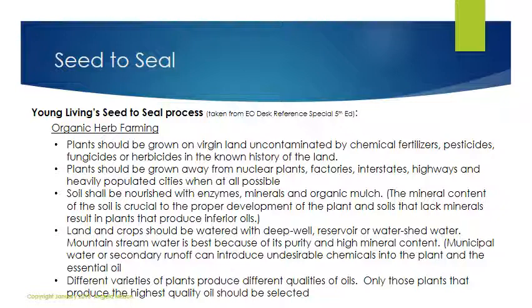Plants should be grown away from nuclear plants, factories, interstates, highways, and heavily populated cities when at all possible. Not only that, Young Living leaves about an acre all the way around their fields to try to keep out as much pollutants as possible. They leave it unplanted all the way around their fields.